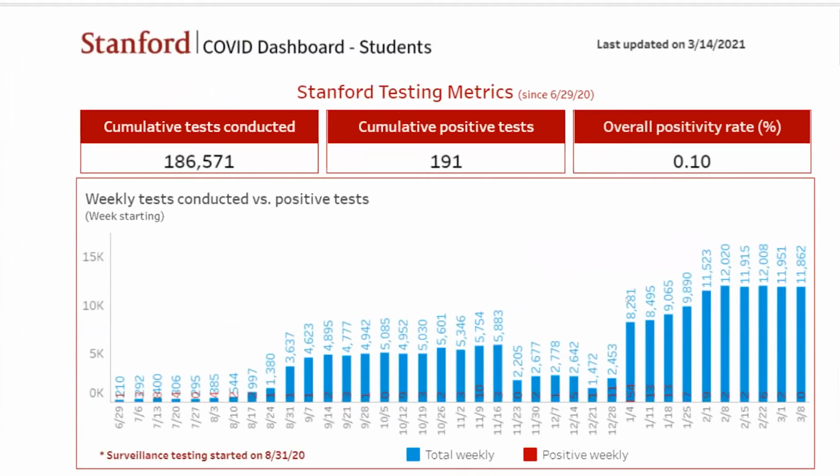Now to move a little bit into the dashboards, which are really integrated into the health check. This is a public-facing dashboard, so you can see this right now. If you Google Stanford COVID dashboard, this is the first thing that will pop up. This is divided into students, as you can see here. And these are the tests. We implemented the testing regimen, and we started pretty low from June. You can see the numbers of testing very low, 500, 900.